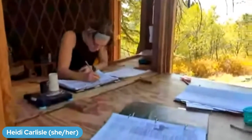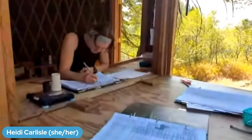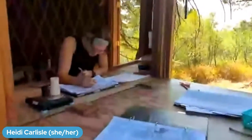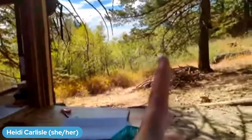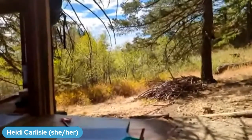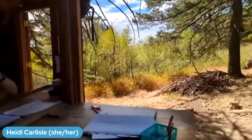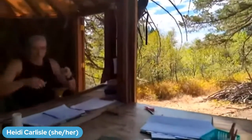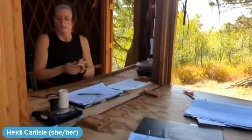So we have nets set up, and we set them up in places where we think the songbirds will fly through. But we don't have lure birds for the songbirds. So instead, we use the habitat to lure them. So you guys can see these nice green shrubs here. Those are cherry shrubs. So they're full of insects and full of fruit. And so we put the nets in places where we think the songbirds are going to come to eat and where they might come for shelter.